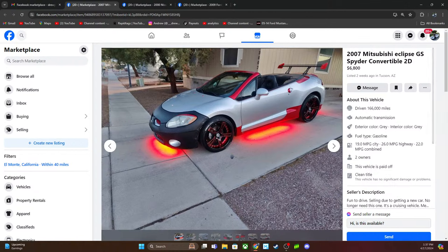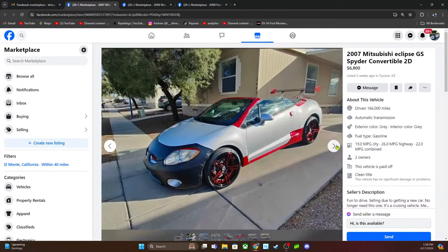Facebook Marketplace. Insane multicolored Eclipse. Wow. I mean, that's not multicolored, it's like dual-colored. I'm gonna lean back a little bit so my back can stop hurting. Damn, riding a motorcycle, your back really does hurt. I'm not going to lie, that shit does hurt your back after a while. Anywho, silver and red. Did he run out of silver or did he run out of red? I guess we'll never know.